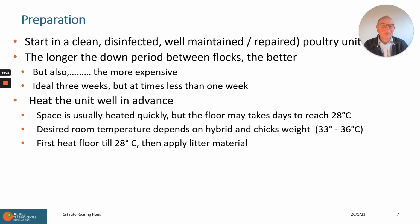We need to heat the unit well in advance, especially for layer chicks. They need quite a high temperature. And do realize that it's not just the room temperature which is to be heated, but most important is the floor temperature. The floor has to reach the proper temperature of at least 28 degrees, and that might take a while. It might even take more than 1 day. But getting a good floor temperature is even more important than getting a good ambient temperature.